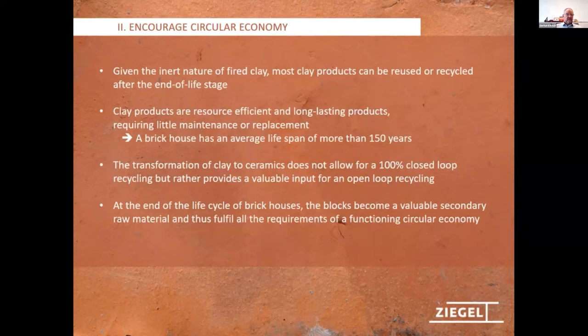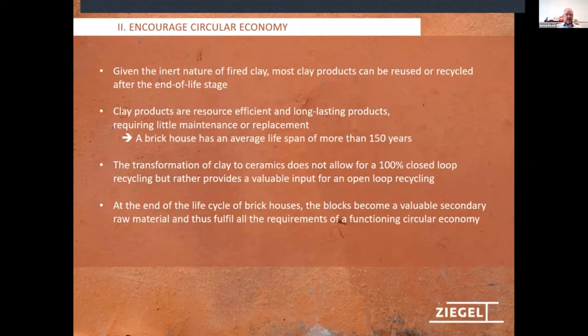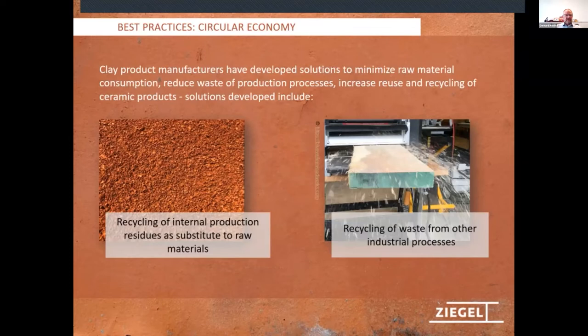Second topic, encourage circular economy. Because of timing, I have to speed up a little bit. I can only say, given the nature of fired clay, it's no problem to reuse or recycle after the end of life stage. And a lot of ideas, a lot of projects are at the moment going on to facilitate that. Just a few points to be mentioned.